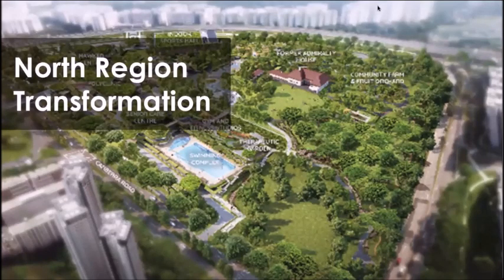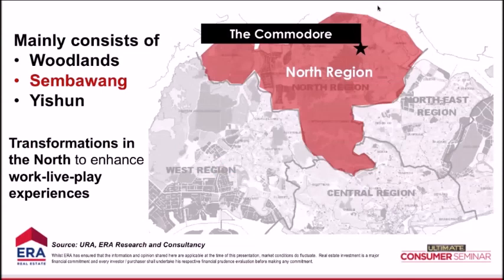This part I will run really fast because I know many of you are interested in my case study, right? Yeah. So I will run through very fast what's happening in the north. Okay, show you some northern. So Commodore obviously is found in northern region in terms of its planning.